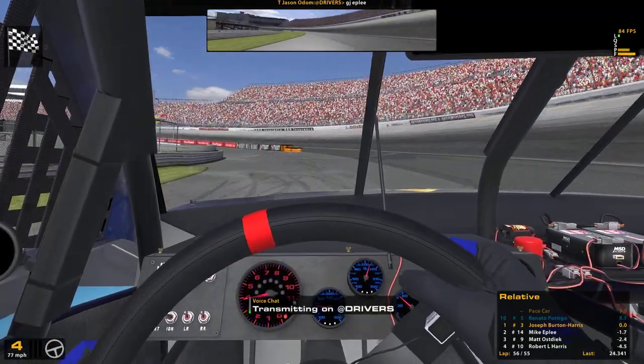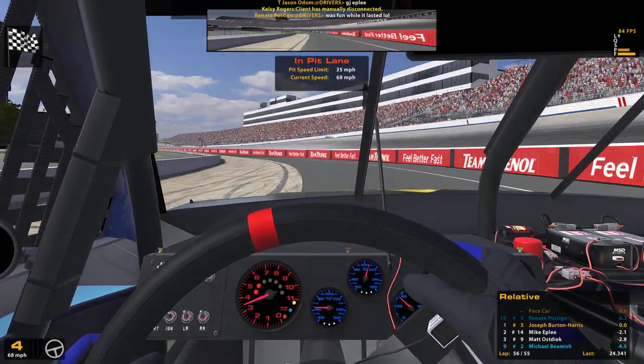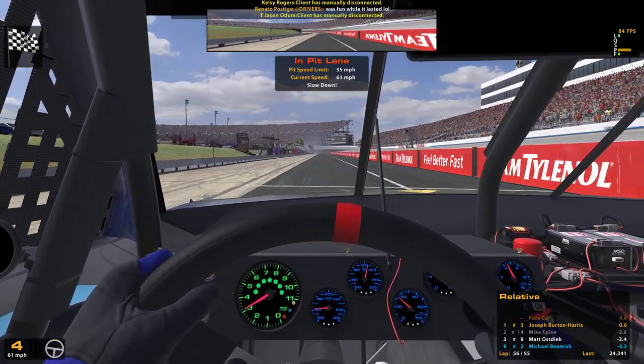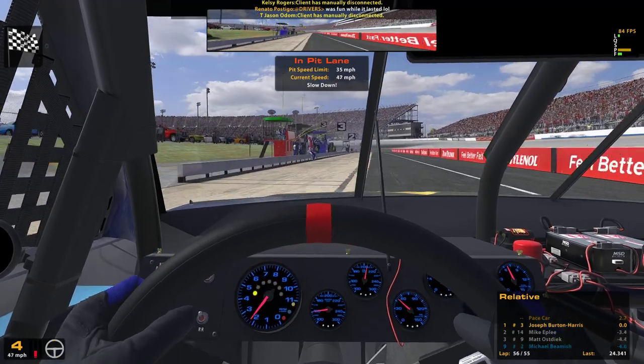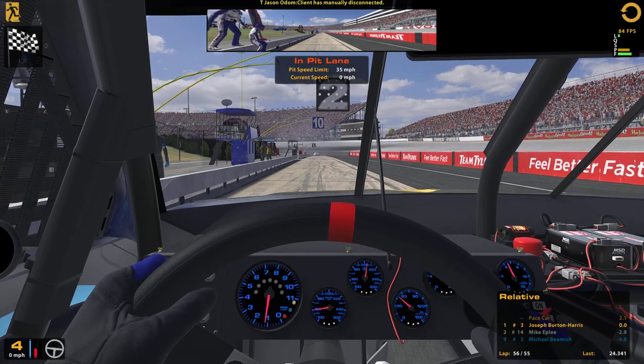That's definitely one of the crazier ones that I've been in. Holy crap. Well, we'll just head out and have a look and see what some of those incidents are. I just want to see if I actually could have avoided the fall. Okay, the race is over. Bring it on in. I think that was partially my fault.